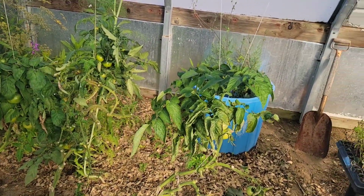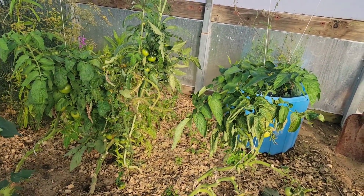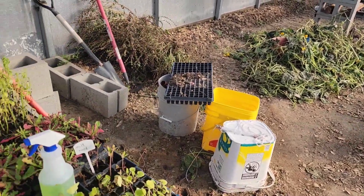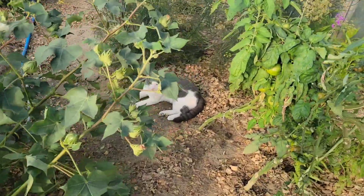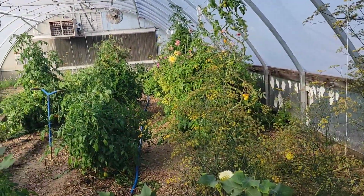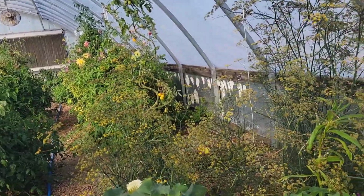All right, so I'm definitely going to pull these 3. This just needs to go to the garbage or a compost pile. There you are, you troublemaker. And then I need to go down and start making decisions back here.